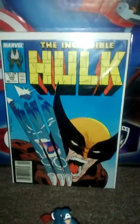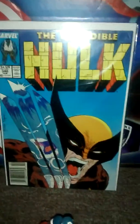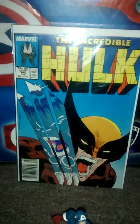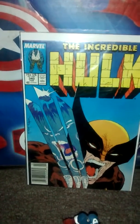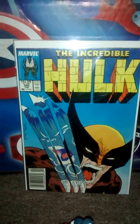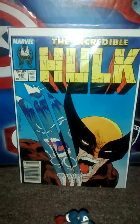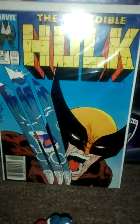Now a little story behind this. This was the first key comic I've ever picked up. I seen this off a guy I bought off personally. He sells comics out of his place, and he had a bunch of key comics, and this is the first one he pulled out, and I asked him right away what he wanted for it, and he told me 40 bucks, so I gave him 40 bucks right on the dot.